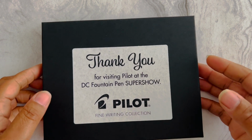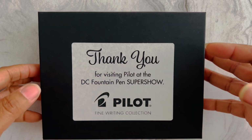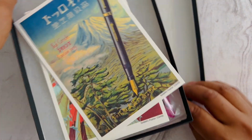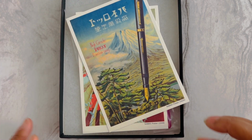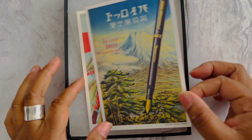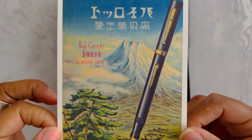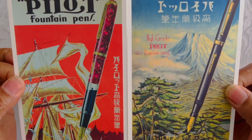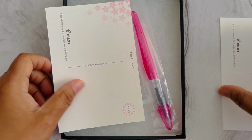While you're sitting there, various vendors, and people who've been to pen shows before in the United States will know this, have raffles and giveaways and this, that, and the other thing. So I also got a raffle ticket. But I got this, and it comes with these lovely cards from Pilot, which I've never seen, Pilot postcards. Really gorgeous. They've got the cherry blossom kind of thing. And I apologize for the light. It's getting ready to probably storm here, so I think I'm losing a little bit of light.